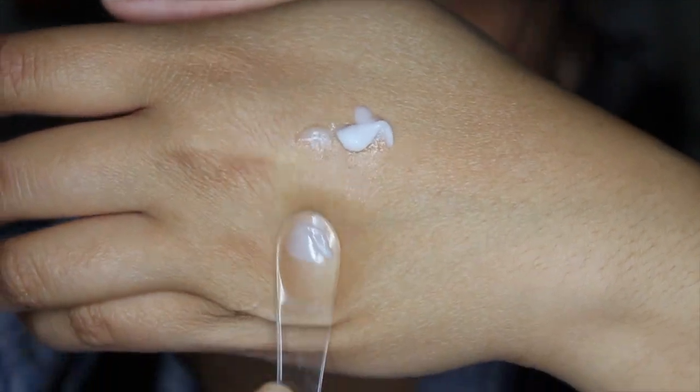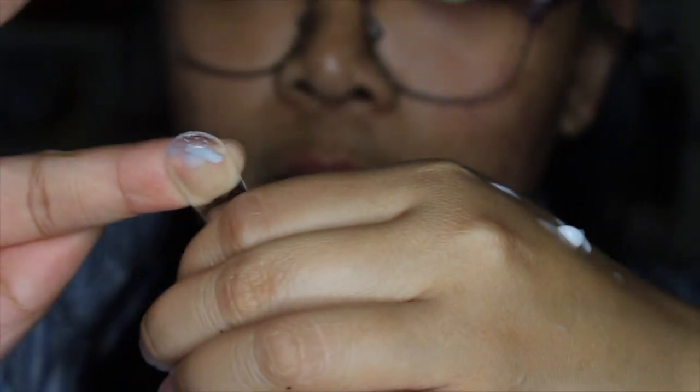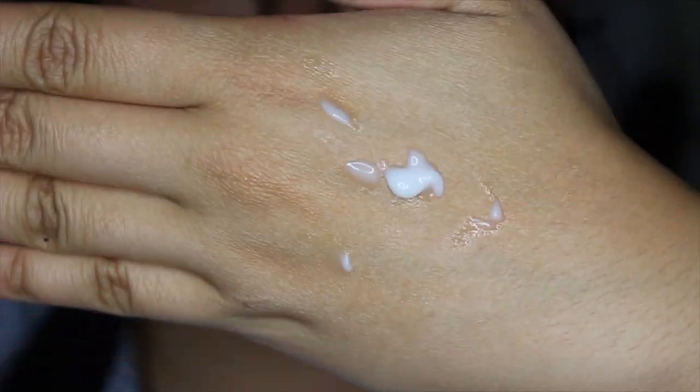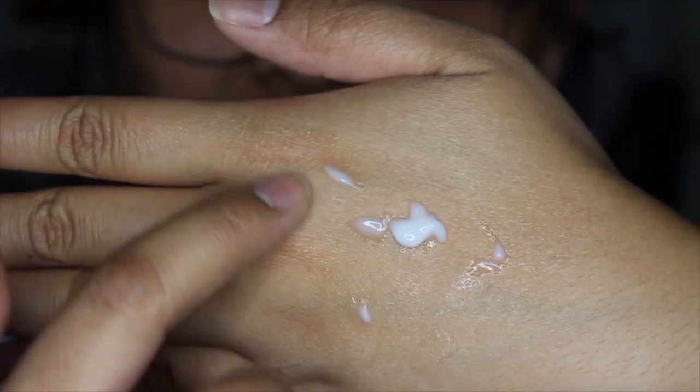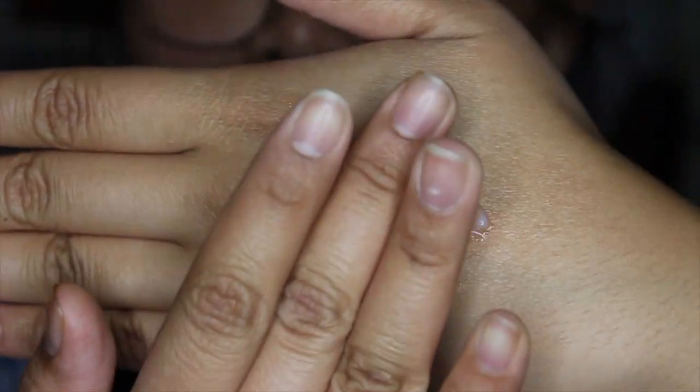See, it maintains its jelly consistency, and now I just need to scrape this off onto my hand. It looks very globular on my skin, not gonna lie. You got a little glob right here and a little streak there. It's not moving, it's not going anywhere. Here you go, I'm gonna spread this out.